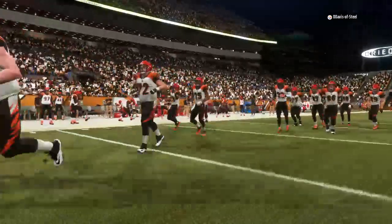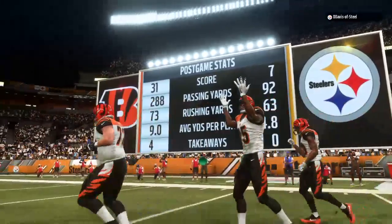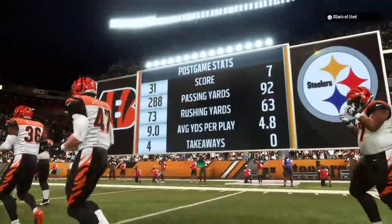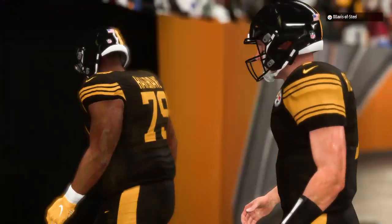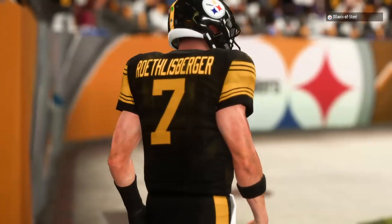So for the Bengals, the win here means it'll be a 7-1 first half of the season. And they'll be able to enjoy this one through the bye week before they get back at it again. Meanwhile, for the Steelers, the loss will drop them to 6-2 now on the year. And they'll try to make amends next week as they host the Cleveland Browns.